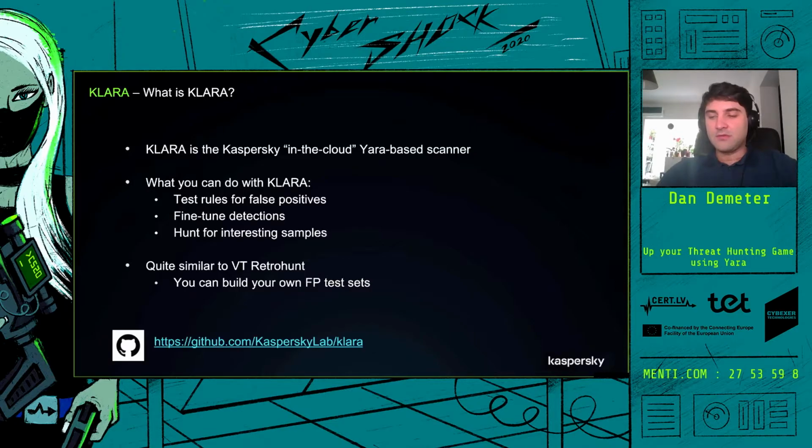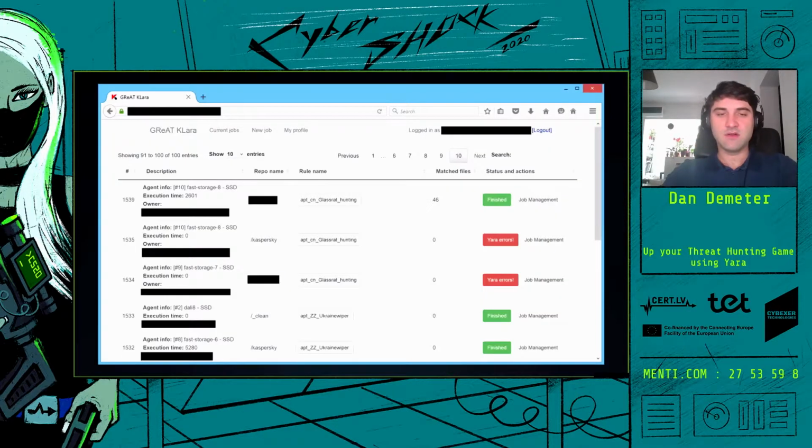Lastly, I would like to, not promote, just to mention the fact that we have open sourced for like 3 years now our web-based Yara scanner. It's called Clara. What we can do with it, you can test your rules for false positives, you can fine-tune detections, and everything is done using a web interface. So instead of using the terminal, which I personally prefer, Clara allows you to use the web interface to actually submit your Yara rules and then scan them on distributed workers in your network.